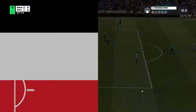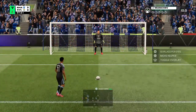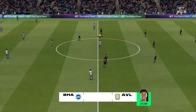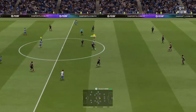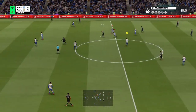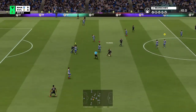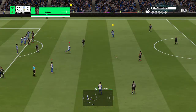And that's going to be a penalty. This to put them in front. Oh, and it goes! Now he has his hat-trick. A special moment for him. Possession ceded by Brighton. Donyell Malen. And teammates around him. Oh, it wasn't the best of challenges.